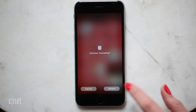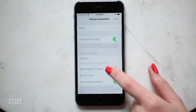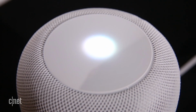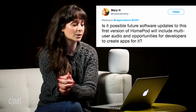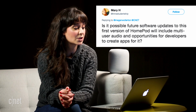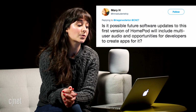HomePod is not an accessory in your home app to create smart home automation integrations with that speaker. So you can't have it play energizing music in the morning and relaxing music at night. Apple hasn't confirmed if that's something they will bring, but I really, really hope they do, because that would be great. Mary H had a follow-up question too that was also really good. Is it possible future software updates to this first version of HomePod will include multi-user audio and opportunities for developers to create apps for it?